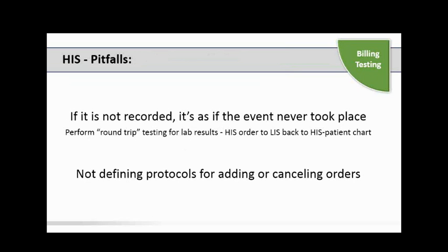Let's take a quick look at the hospital information system and some things to look for and review. One of the pitfalls of moving to a paperless system is the gaps that are created when something's not documented correctly or not documented at all. These gaps may be responsible for huge financial losses and perceived negligence. In terms of EHR documentation, if it's not recorded, it didn't happen.